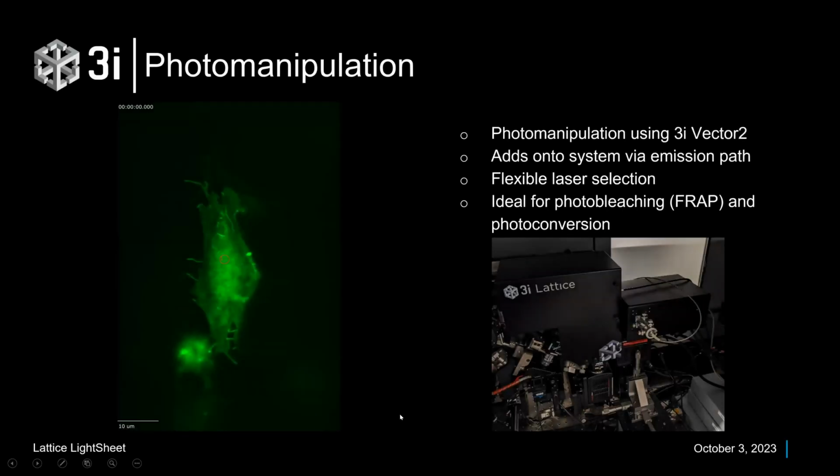So I mentioned the photo manipulation option that can be added at some point if anyone wants to use traditional FRAP experiments or photoconversion. The example is ROI-based bleaching. You draw a circle, you draw a square, you click activate, and it bleaches that. You can watch it recover over time. This is a field upgrade that just goes in the emission path, and it uses all of the lasers on the laser launch already. You do not need separate lasers. So you have a 405, a 488, a 560, and a 642. You can bleach or photoconvert any one of those.